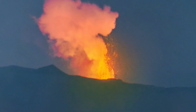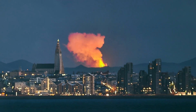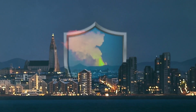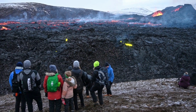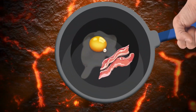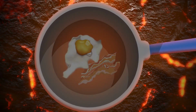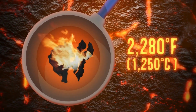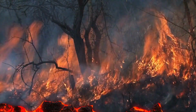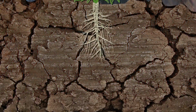The eruption in Iceland wasn't super explosive, and this all happened 6 miles from the nearest town, so everyone was perfectly safe. Many even came to see it up close, while other brave visitors tried to fry eggs and bacon on the lava. Just be careful not to burn your breakfast black. Lava can be over 2,000 degrees Fahrenheit. It burns everything in its path. Yet it also produces some of the most fertile land for agriculture.